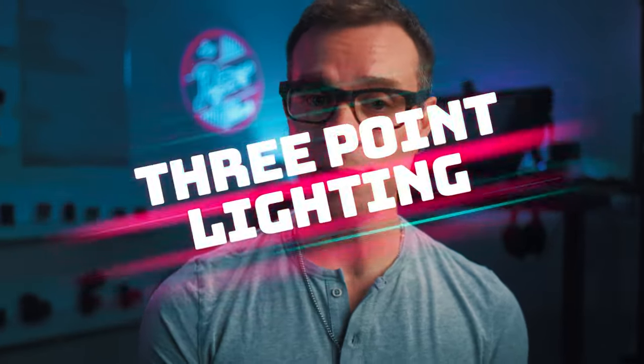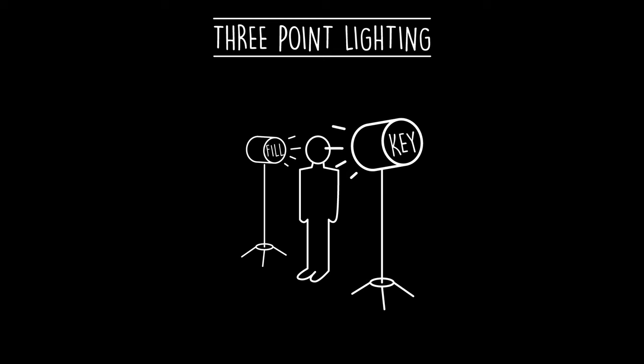Okay, now let's start putting all this knowledge to work in a shot. Three-point lighting. Probably the most common lighting technique for talking heads is the three-point lighting technique. Basically, it calls for three lights. Duh. The key light, the fill light, and the backlight. To simplify it, the key light is your main light. The fill light fills in and softens the shadows from the key. And the backlight is used behind the subject to separate them from the background.